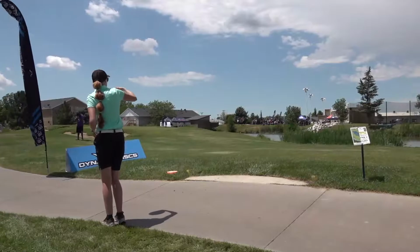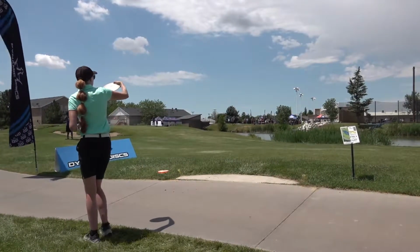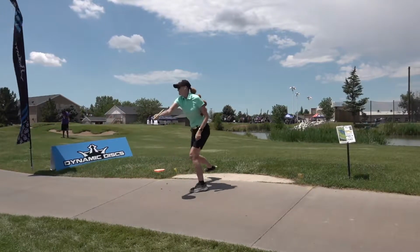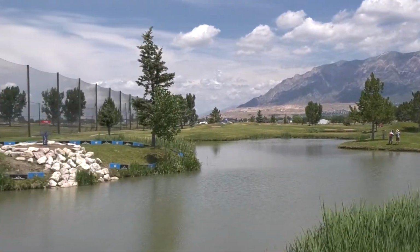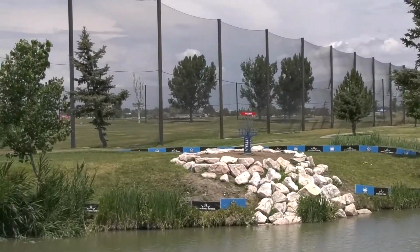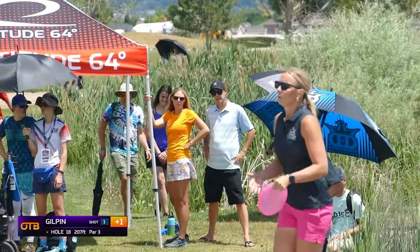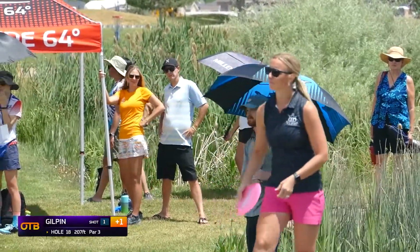Yeah, and there hasn't really been much wind on any other holes on the course, but this one had a pretty good headwind today. Island green. You see Holly going wide, going for that spike hyzer. Gets around the tree. Oh, and she's just long. She will find the OB on the backside of the green.